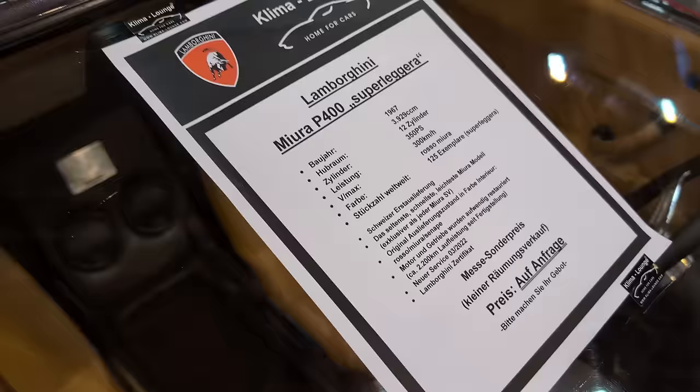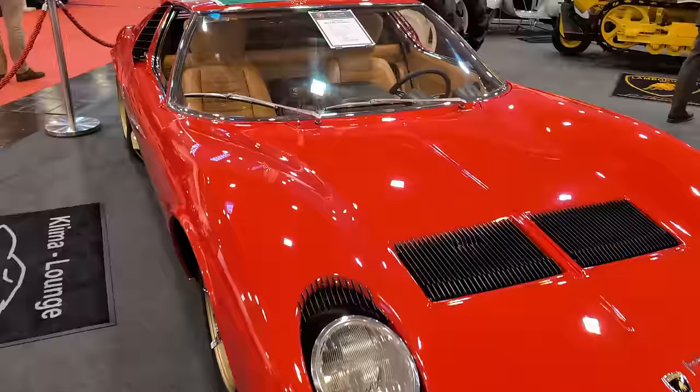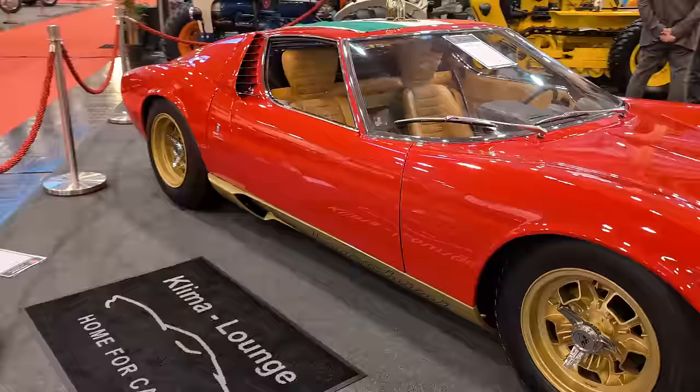Lamborghini P400 Super Leggera. Okay. This is what I'm looking at, everybody. That is one gorgeous Miura. Wow. Red with the gold sills and the gold wheels. That is just so perfect.